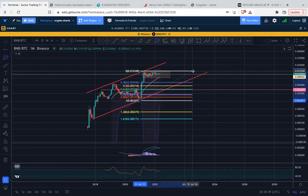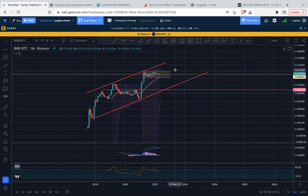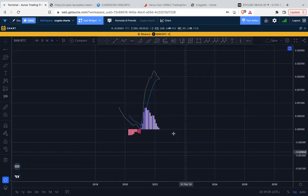That would also be a 61.8 retracement. I mean, that would still be relatively bullish if you could bounce off there and go higher. Anyway, let's not wish that upon anyone. I don't think that's necessarily going to happen, but here we are on a monthly time scale.